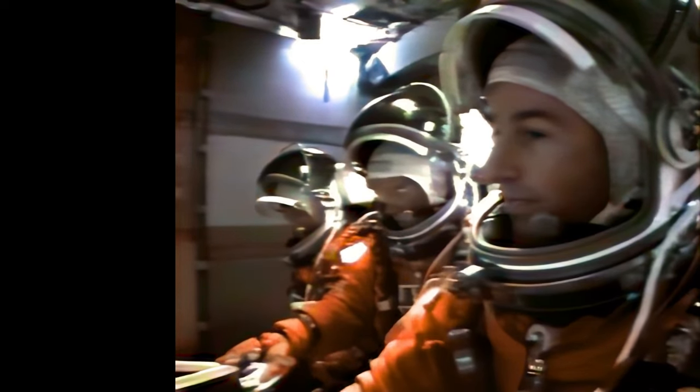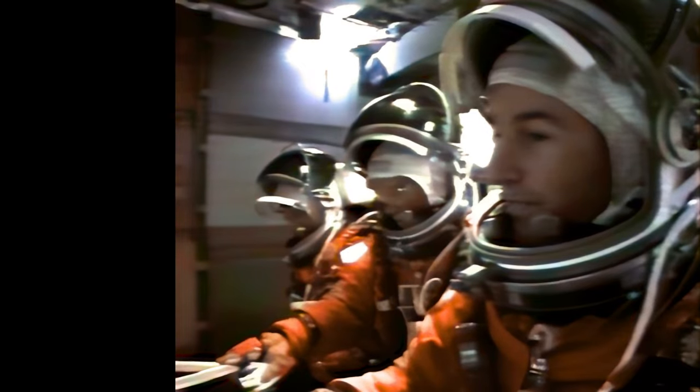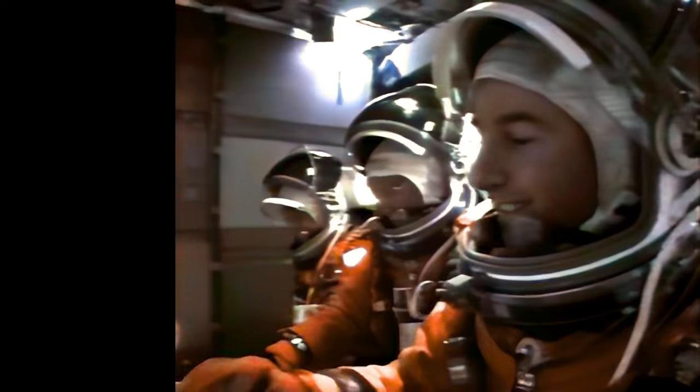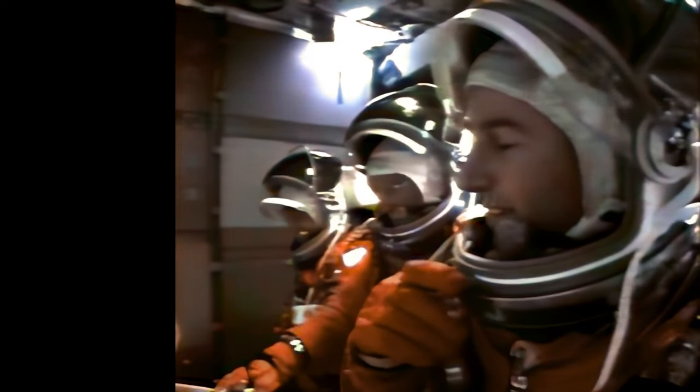Okay, standby for MECO. Ready. MECO. And there goes MECO. You see the camera angle changes just a little bit. MECO confirmed. Wait for 104. Okay, waiting to get off the tank. Discovery, Houston, nominal MECO. OMS-1 not required. Copy, OMS-1 not required.